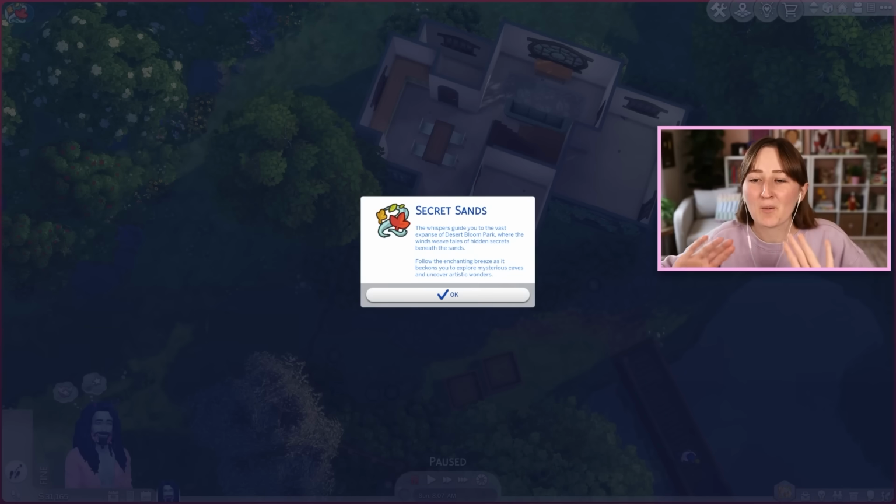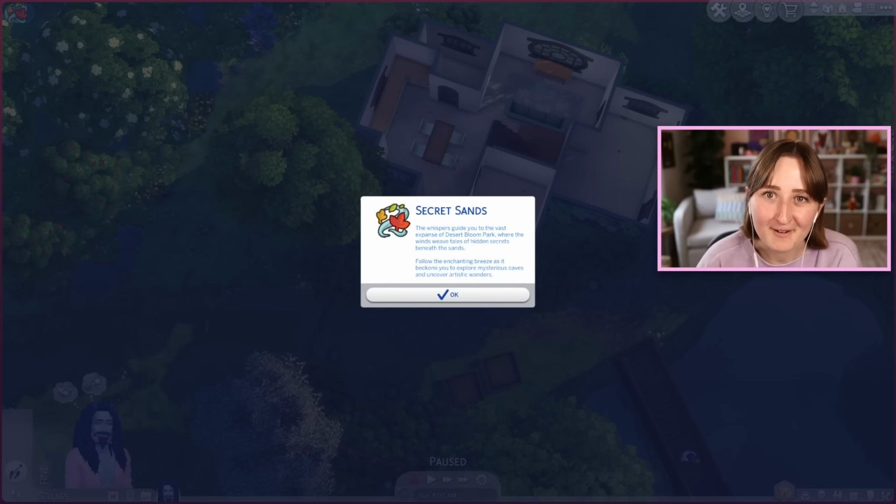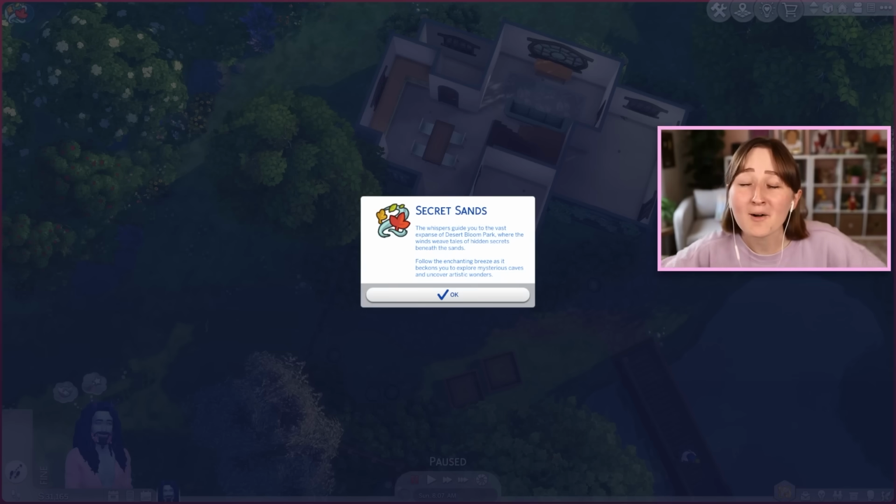Okay, I'm currently recording a different video, but I just wanted to record this part real quick because I want to be able to see all of the pop-ups in my video about this whole thing. So welcome to the next week of the challenge. We have a pop-up that says, Secret Sands. The whispers guide you to the vast expanse of Desert Bloom Park, where the winds weave tales of hidden secrets beneath the sands. Follow the enchanting breeze as it beckons you to explore mysterious caves and uncover artistic wonders.